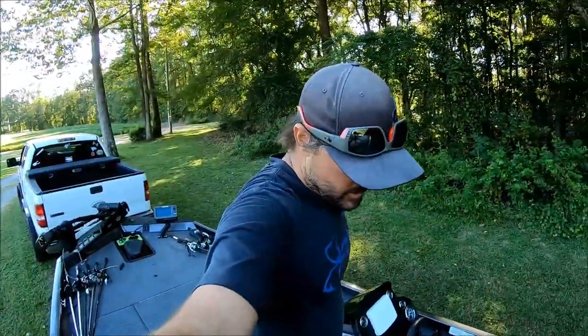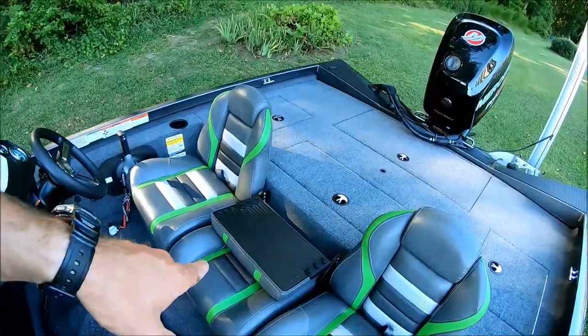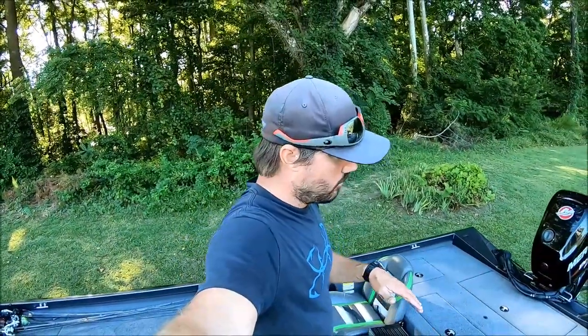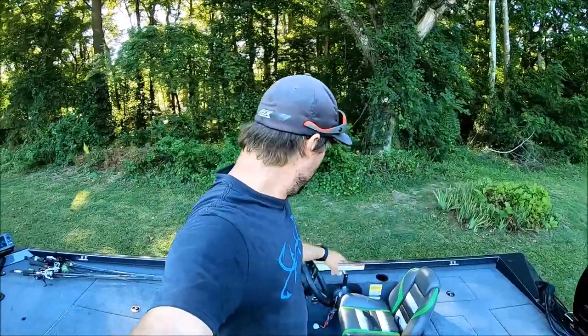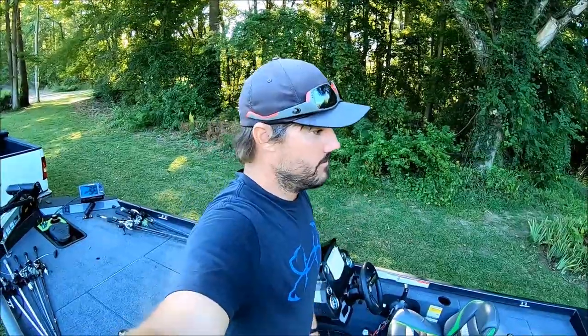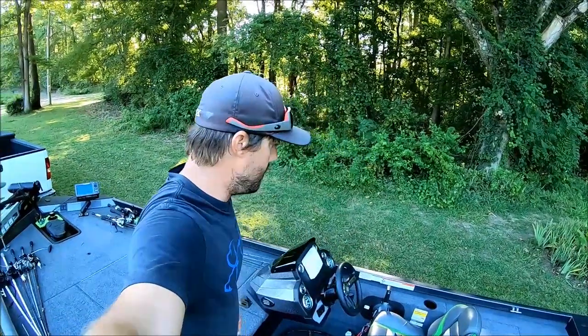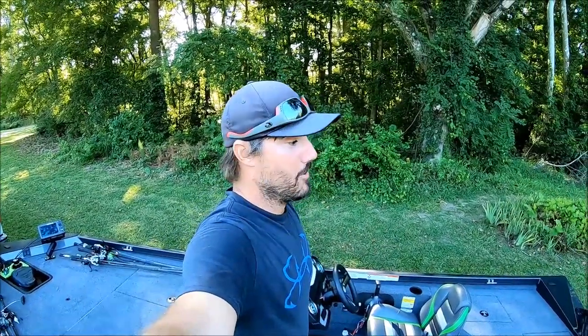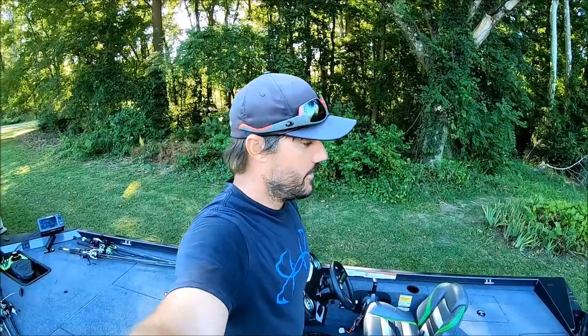So that's really nice. It does have the center seat in it, and I'm probably going to get a center console put in it. Ranger makes one that matches the console right here, but that'll be sometime in the future. But anyway, I just wanted to show y'all my new boat. I hope y'all really like it. I know I do. And I'm going to be able to bring y'all some really good content out of this, and maybe even fish some bigger tournaments.